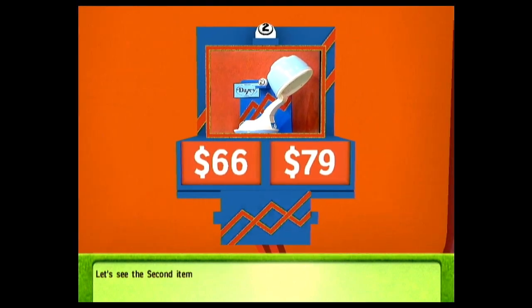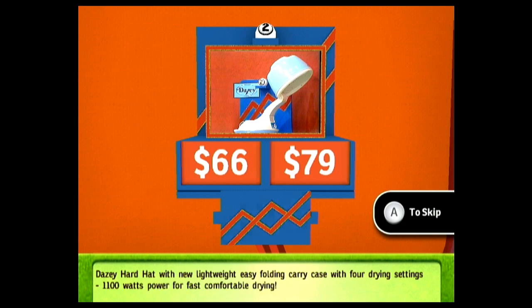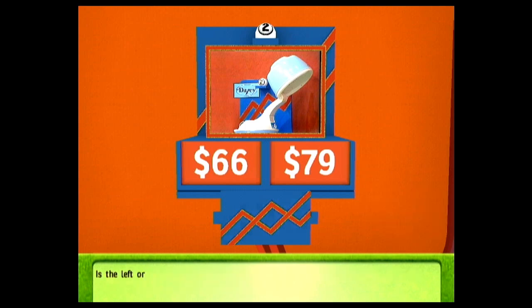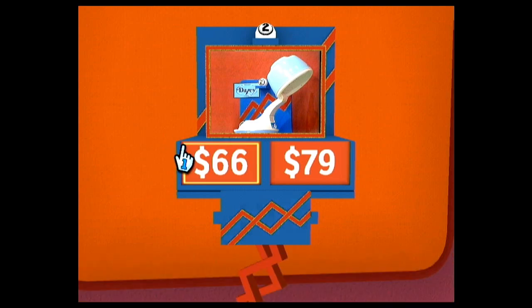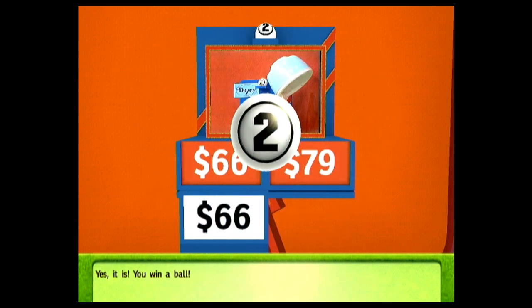Let's see the second item you'll bid on. Daisy Hard Hat with new lightweight, easy folding carry case with four drying settings, 1100 watts power for fast, comfortable drying. Is the left or the right value the actual retail price? You pick this value. Is it correct? Yes, it is. You win a ball.